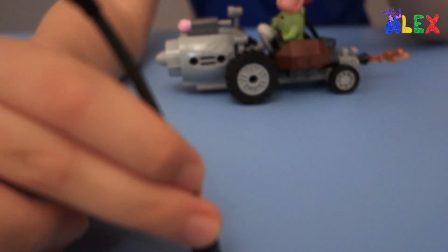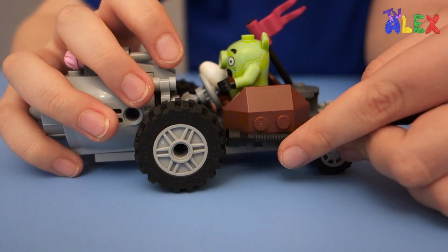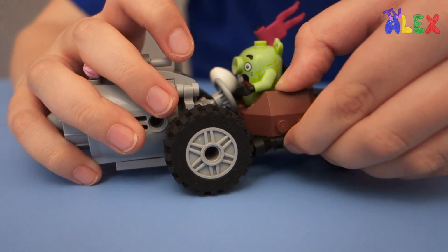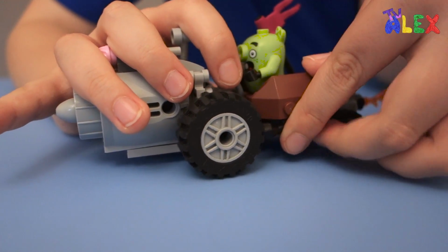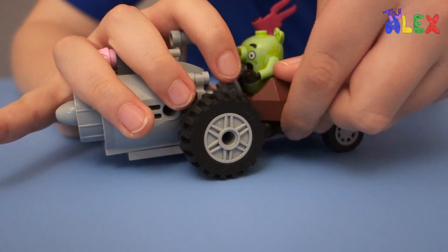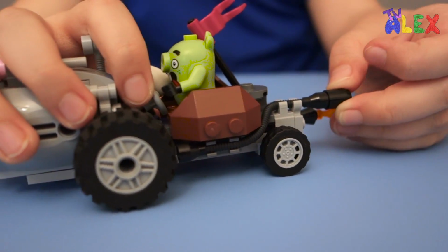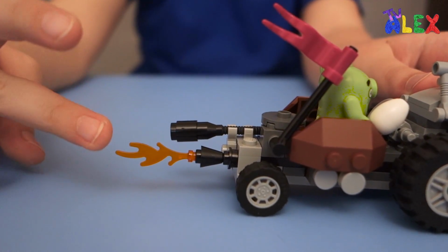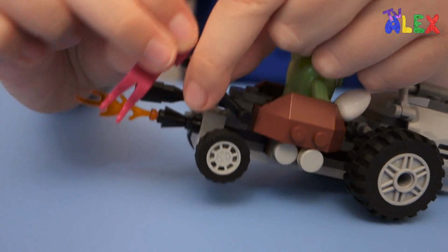But let's put it together. Okay, put it together and put it on. Yes, you had to make it as far as possible from it, because I make it like that, but this is a very good attachment. This flame, I think that's a turbo. It's a boost of turbo, because that's used for water.